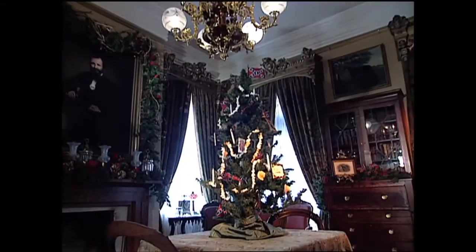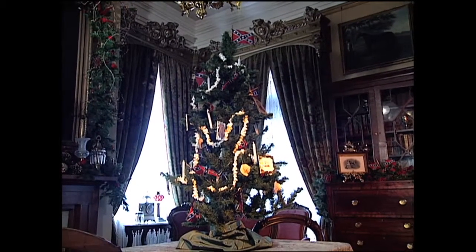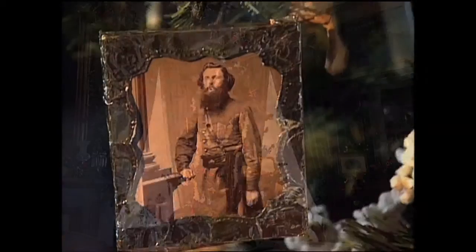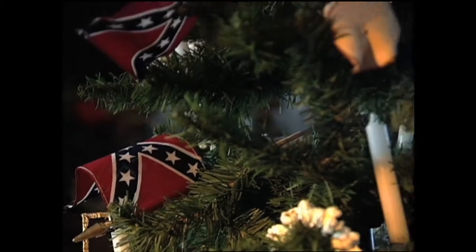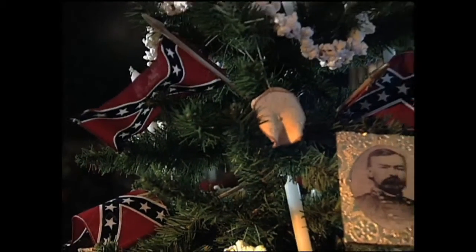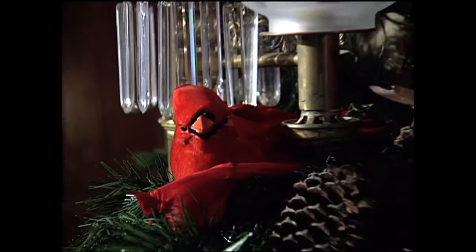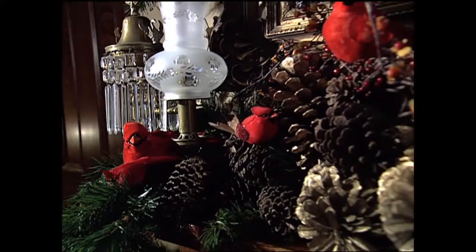During the Civil War and Union occupation, the family Christmas tree, if there was one, might have reflected the times as this one does. We have some documentation that they put little Confederate flags on the trees down here, and also photographs of family members and friends who'd gone off to fight in the war. Cardinals are a symbol of good luck at Christmas time, and of course during the war you needed all the luck you could get.